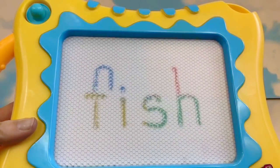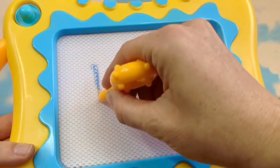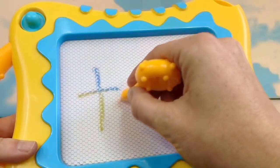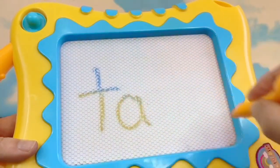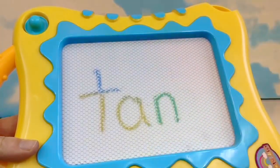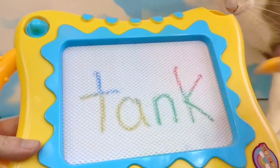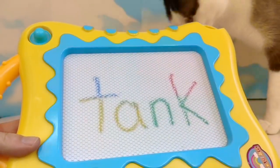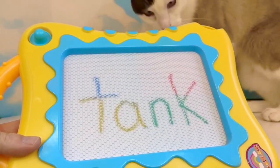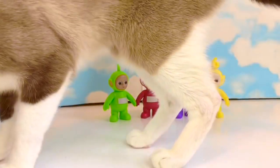Unfortunately, something happened to the T, A, N, K. Something happened to the fish tank. The light burnt out, and now we can't see our fish inside the tank.